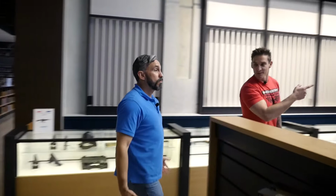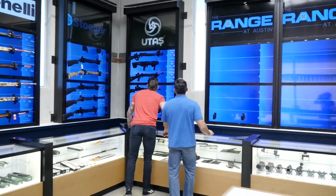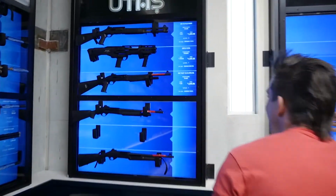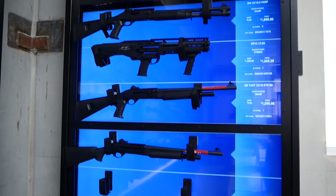I've just seen some weird guns, dude. Check out this newer toy that has come out. Did you guys see this thing, dude? It's a pump action with a 4-inch pistol grip. Basically, it's a side-by-side shotgun. It's like something from Predator.